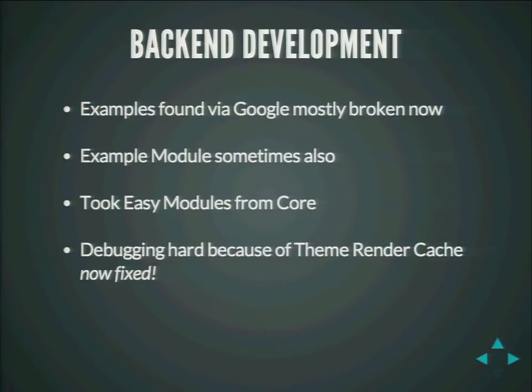One really hard part was the theme render cache. As I said before, there is a lot of new caching in Drupal 8. That's really cool. The problem is that your code is not called anymore because it's cached. And if you just disable caches, that's not going to help you because it's still in. Luckily, that's now fixed, so there's a setting to disable that.